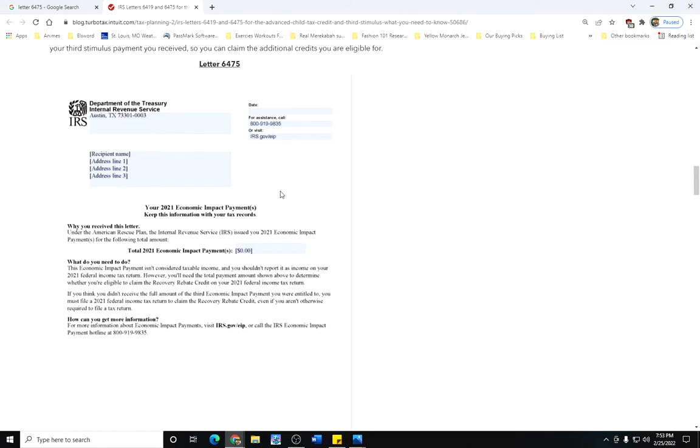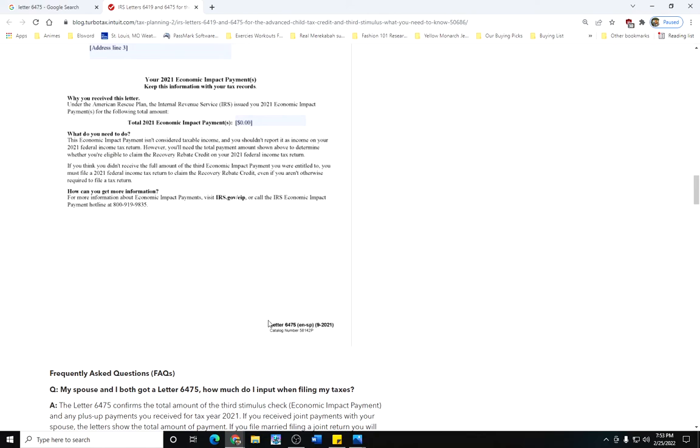Okay. So I'm going to go ahead and read this letter. Now, how do you know you have a 6475? You will know because if you look at the bottom here, in bold, it's going to say letter 6475. Then in parentheses, it's going to have the letters EN dash SP, and then another open parentheses, 9-2021, close parentheses, and then the catalog number down here is kind of really small. It says 58142P. So if you see that information at the bottom of your economic impact payment letter, then you have the 6475. When I was first looking at the letter, I did not see down here that it said it was a letter 6475. So it may not necessarily be apparent to you that that's what it is.